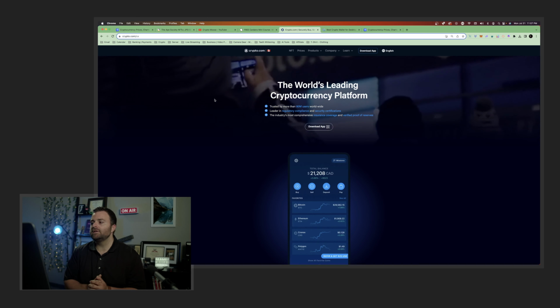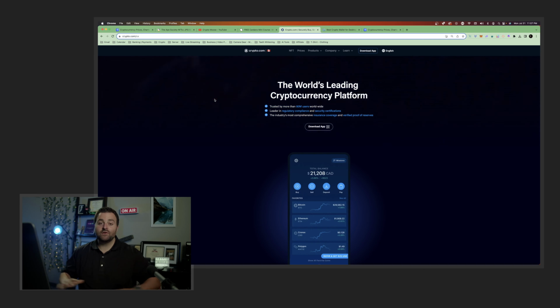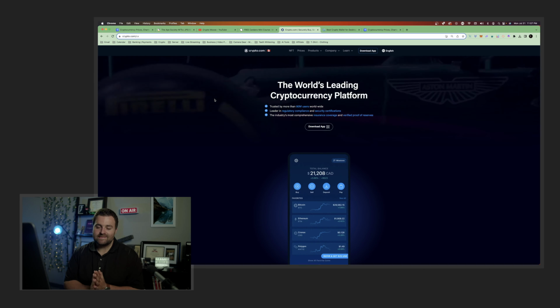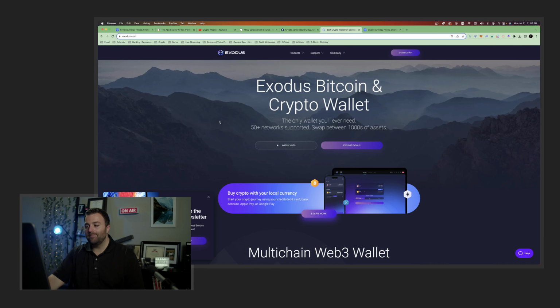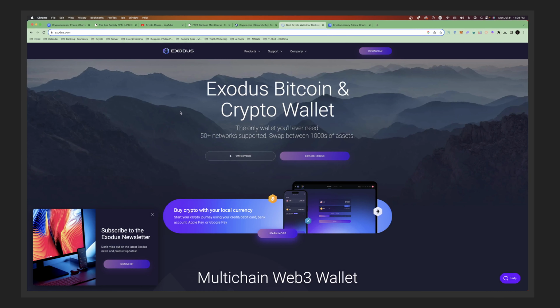So the third one, and this is the first wallet I actually ever set up, is the Exodus wallet. And they've grown quite a bit. They not only have their desktop wallet, but they've got their Web3 wallet and so on. This is a multi-asset wallet. What that means is that you don't just hold Bitcoin or Ethereum. You don't just hold one digital asset in there. You hold up to, I think, 50 plus different tokens. So we'll get into that right now.